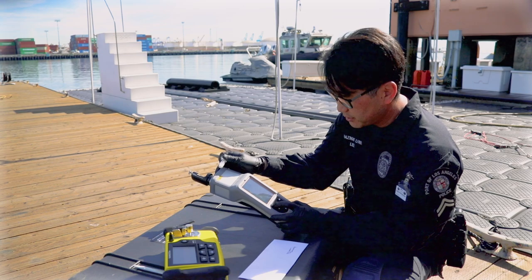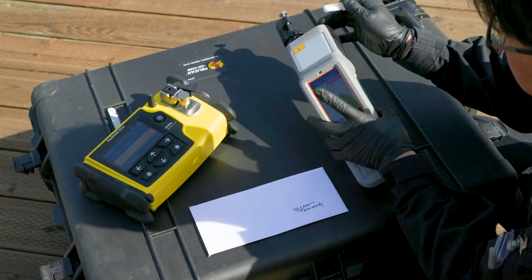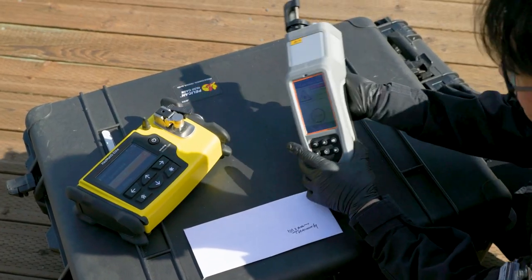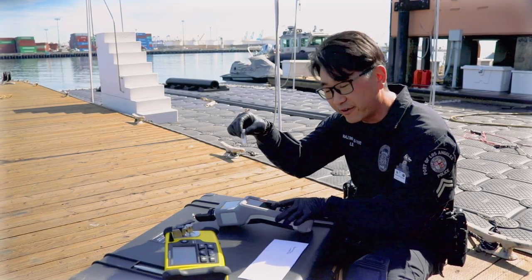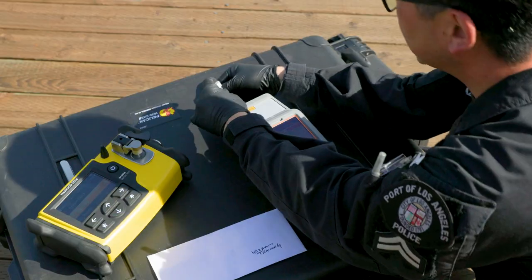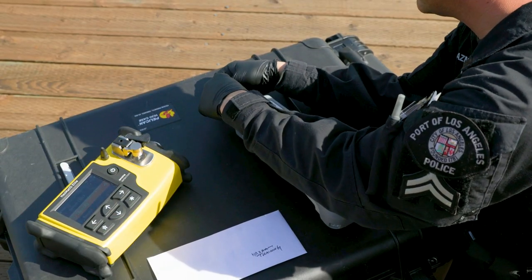This is a Rigaku. As you can see, it uses a laser. It's going to shoot a very strong laser through here. And let's see what it says.